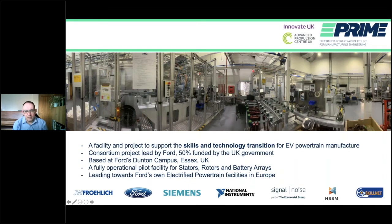And it's really about that transition that we've had to go on as a group of engineers, into the manufacture of powertrains for electrified vehicles. And so it's about looking at the skills that we need within those teams and also the technology that we need. It's actually a consortium-based project.